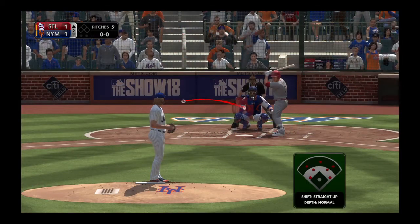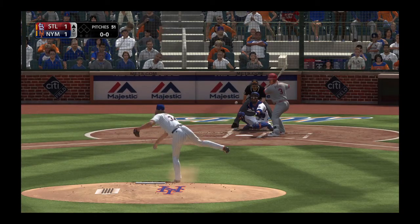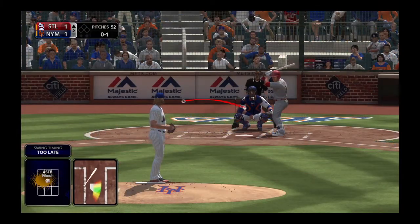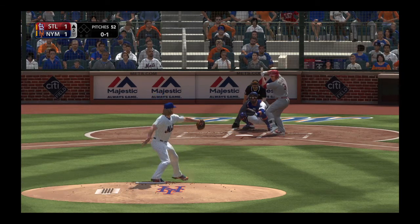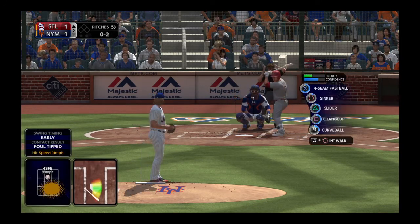Digging in for his second at-bat, Jett Jerko. He'll start things out against Noah Syndergaard as this inning is underway. Swing and a miss, just behind a lively fastball. Jerko playing here in his age 29 season. This is his first year at the big league level. And he fouls this one off.